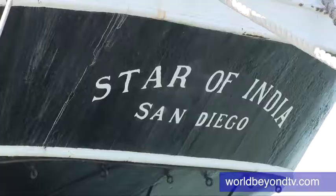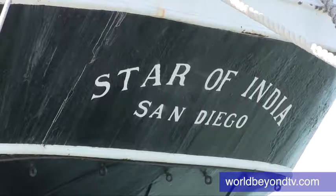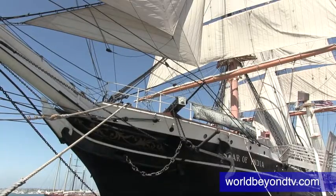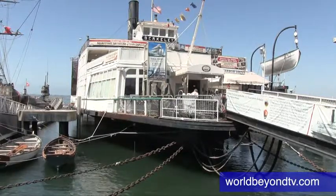Right behind me is the Star of India. This is one of the original two ships that were part of the Maritime Museum way long ago, when my parents moved, my brother and I, into San Diego in the early 1980s or so. The Star of India, we call it the Star, and the Berkeley were the two main ships that were part of the museum system.